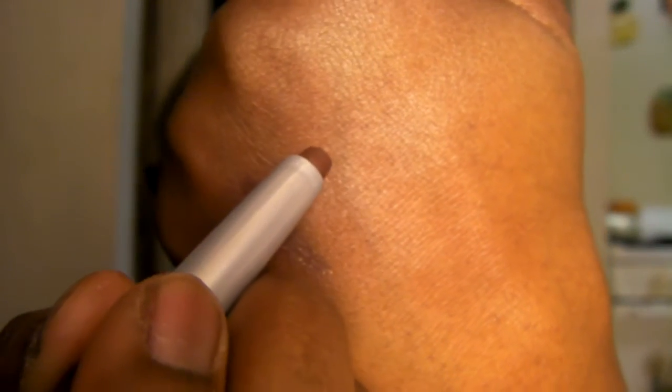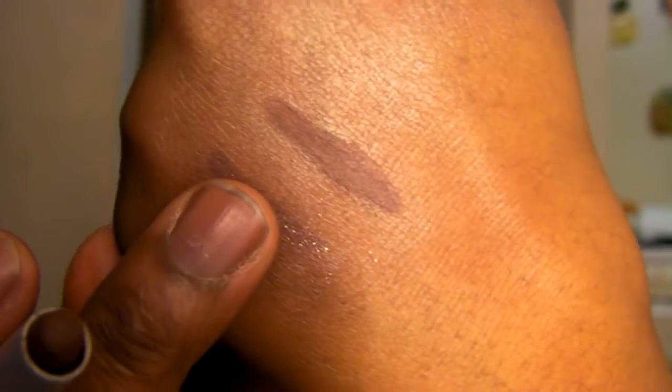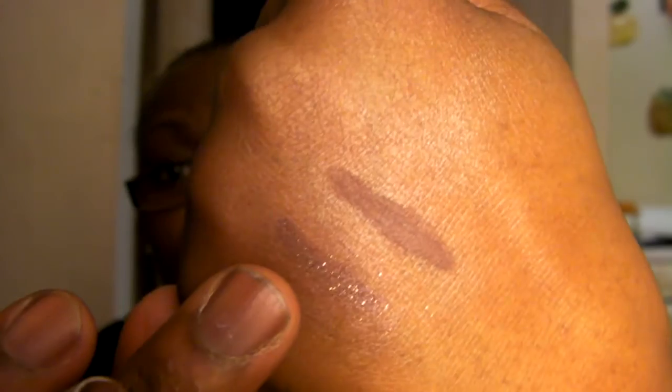So, this is what it looks like. And then we're going to swatch this. See how pretty that looks? That looks so nice. So you can use this. I don't even know if this can go on as a lipstick, but it's so creamy. It's very creamy. And it's an eyeshadow, so let me just roll it down. It's called Cookie.